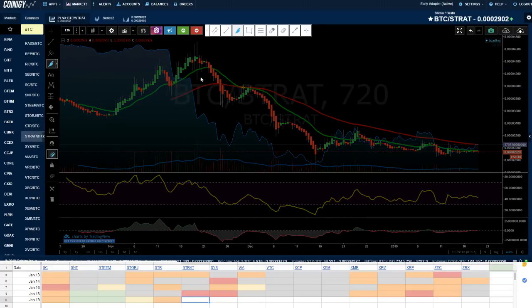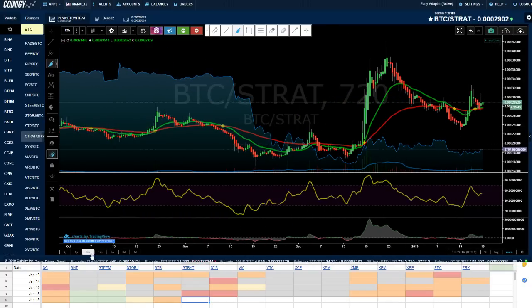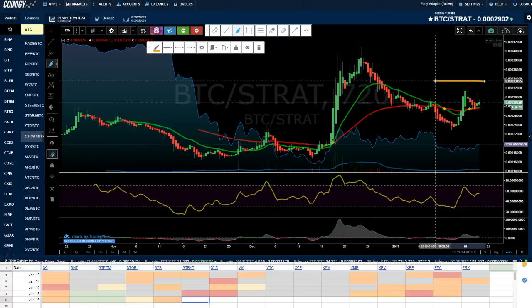Then we go on to Strat. This is showing a really good move here. So even our moving averages have crossed over. We have a new 1, 2, 3 bottom formation. This simple trading plan would be able to buy in on a break above this.